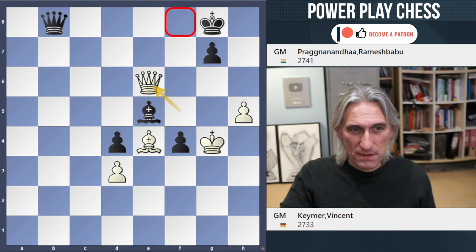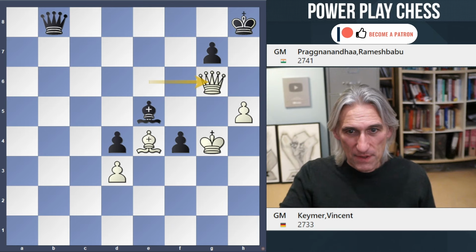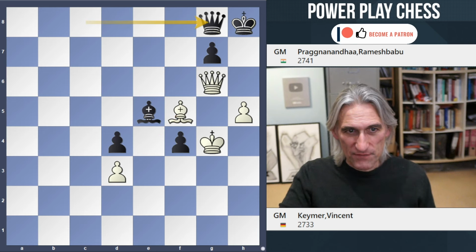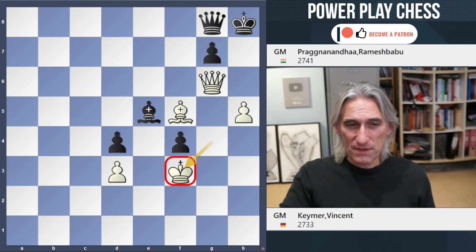Don't come here because I think that one is fatal. So king h8, queen g6. A check. Bishop f5. So that defends h7 and king f3. So a beautiful idea, beautiful move, just tucking the king back. And black is very short of moves here.